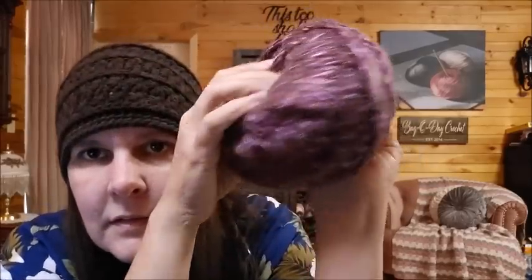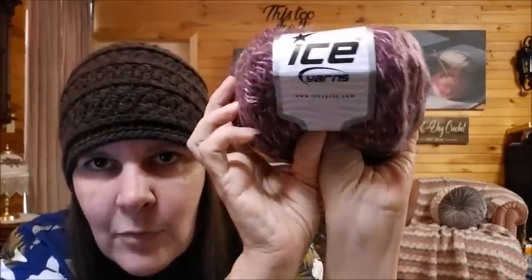I don't even remember the name of it. Premier carried a yarn just like this. Identical. Probably made from the same factory. You guys remember the name of that Premier yarn that looked like this? Oh gosh, I can't remember.